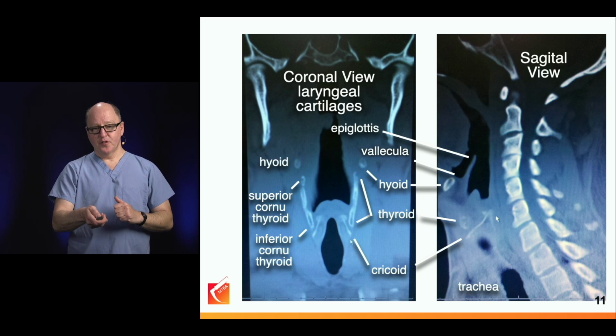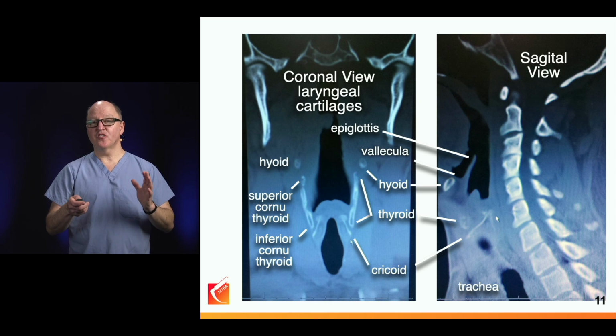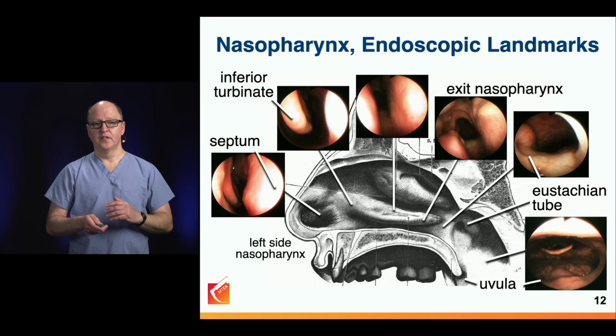But it is interesting to appreciate in this view how the thyroid, when it comes to surgical anatomy, is the center of everything, because it spans from the hyoid, overlaps the cricoid, and it is the base of the thyroid where it meets the cricoid, where our cricothyroid membrane and our surgical airway will be. So internally, the center of the world is the epiglottis. Externally, in the surgical airway, the center of the world is the thyroid cartilage.